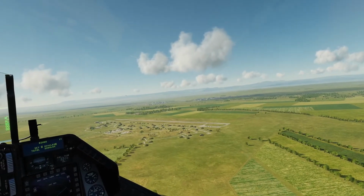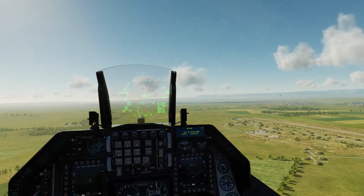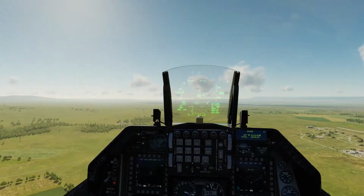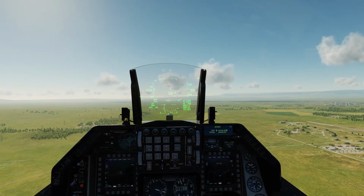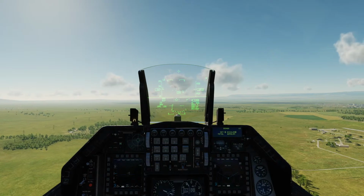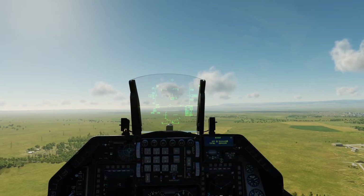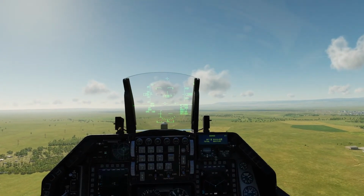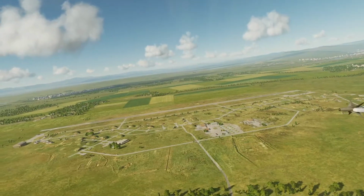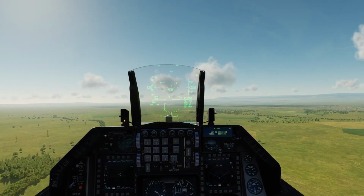There's a plane coming into Tbilisi. That's why I wanted to do a right pattern instead of a left, so I'm not in his way. Big sucker too. Probably a C-17. Yeah. C-17 coming into Tbilisi. Yeah, see, I have to retrim because I haven't touched the trim yet. I've increased my speed as well, so I did want to gain some altitude and slow down here.